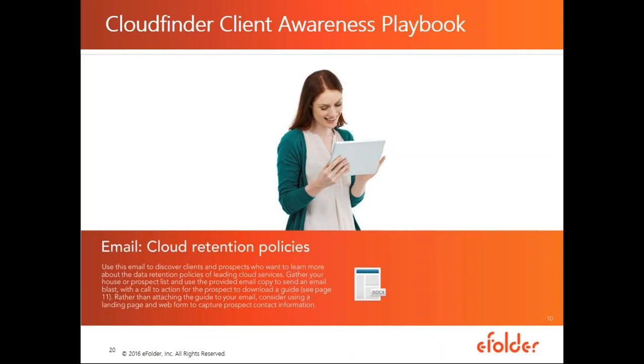So I want to just show you a couple of screenshots from the playbook itself to give you a better idea of the kinds of collateral pieces that you would have access to. So even if you're not a partner with us right now, it might give you an idea of what kind of content you really should produce to start off with your marketing and education.